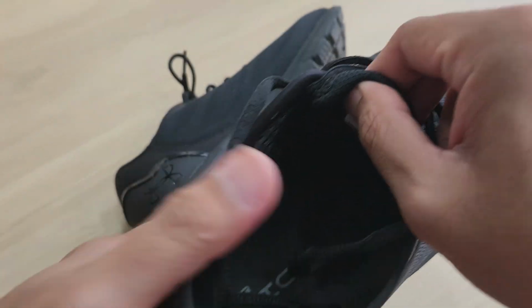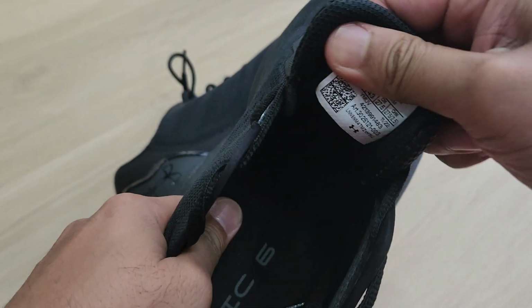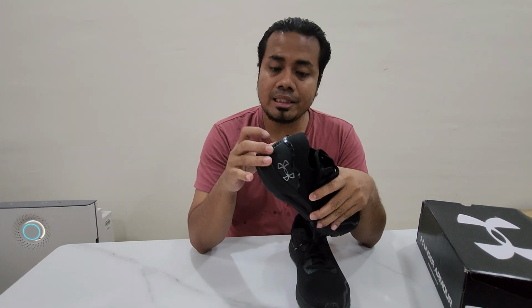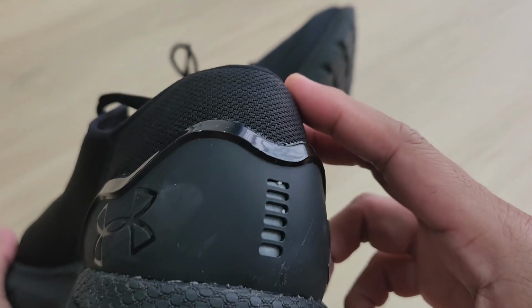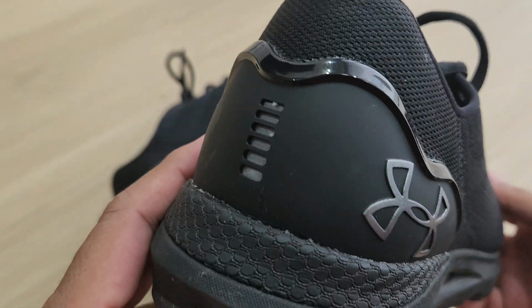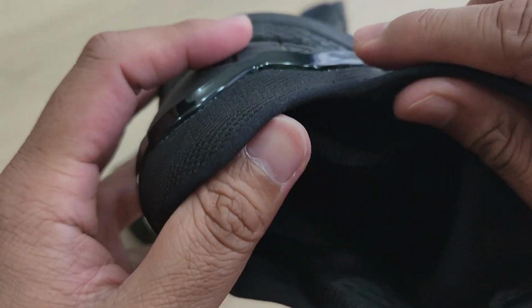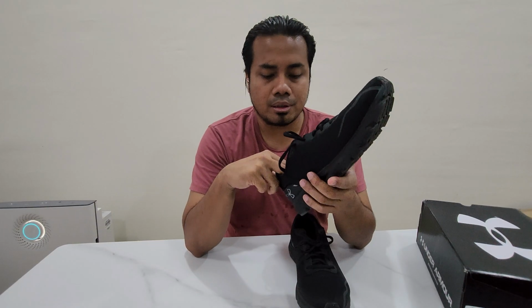The tongue is movable, but at the end here it is stitched to the shoe, so it will not bother you. It is not too thick or thin, just nice, no problem there. The external heel counter, I like it because it puts my heel in place and avoids heel slippage, so that's a good move. And the upper part here is very thin, but on the inside there's enough padding to protect and give comfort to my heel, so that's a plus.